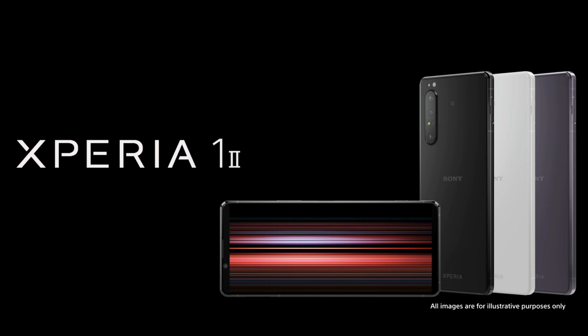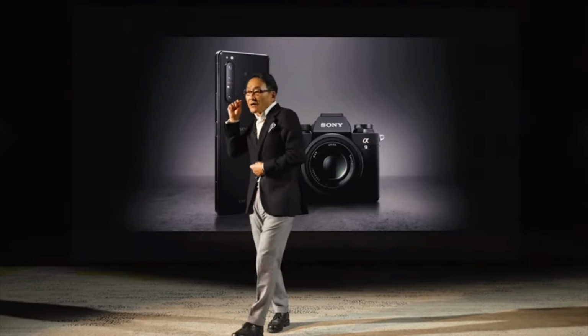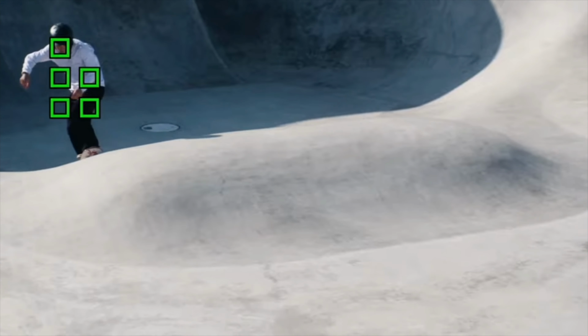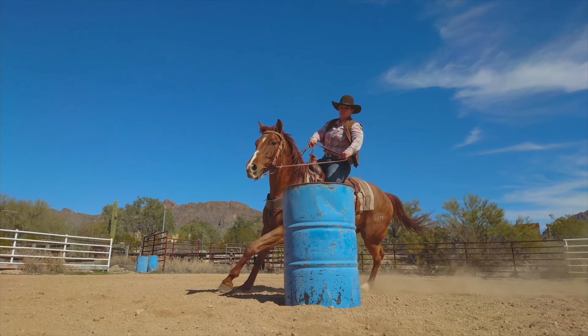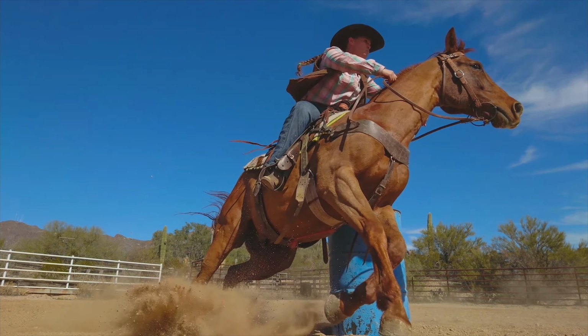Moving on to the flagship, which is the one that everybody wants to know about, the Xperia 1 Mark II will be a 5G enabled handset. You might have noticed the name change is to kind of fall in line with their Alpha cameras, but the new Xperia flagship takes more than just the name from the Alpha division. There is a focus on the camera this time, and it is built for speed with ultra-fast autofocus. It's able to shoot continuous bursts at 20 frames per second with autofocus and auto exposure, which matches the abilities of the full-frame Sony A9 mirrorless camera, which is top of the line from Sony.